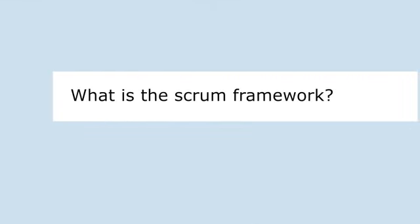What is the Scrum framework? When teams are working with iterations, quite often they use something called the Scrum framework, which focuses on 2-week periods. And each 2-week period, called a sprint, you could think of as a mini project. It has a planning event at the beginning, and at the end, the teams review and reflect on what they've built, and that feedback then goes to the next planning meeting for the next 2 weeks.